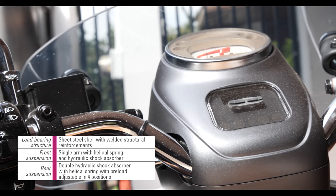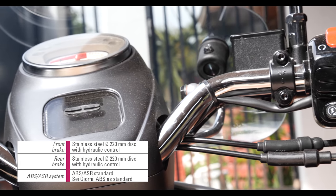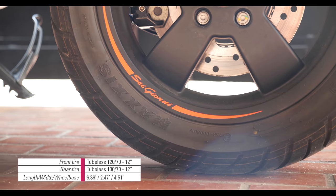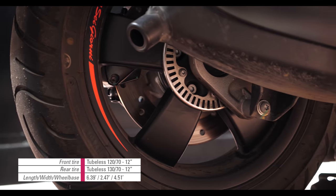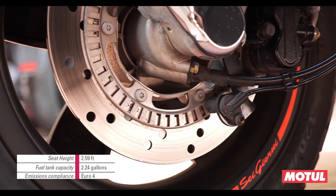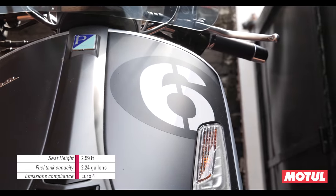Frame is Vespa's age-old monocoque design made from sheet metal with reinforced welded parts. Suspension at the front is a single-arm dual-chamber hydraulic shock absorber with coaxial spring. At the rear, we got dual-effect shocks with adjustable preload. Front and rear brakes have 220mm discs, both with ABS, which is awesome. Wheels are 12 inches with tires at 120/70 at the front and 130/70 at the rear. Fuel capacity is at 9.2 liters.